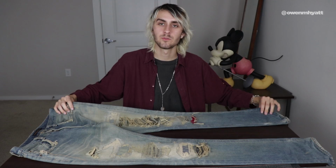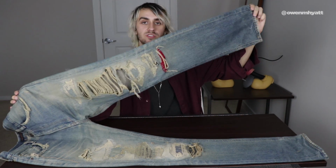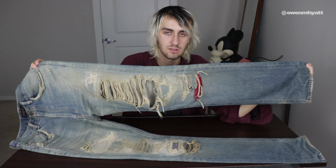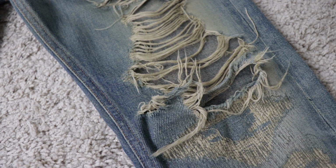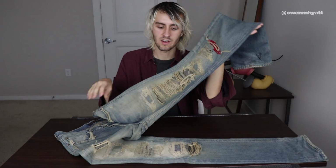But some of the key things to remember about this pair, which is the skinnier fit, is that it obviously has a much more tapered leg. As you can see, it's kind of thin. And the easy way to tell if it's a skinny fit pair or a wide fit pair is by the distressing. Right here, it's going to have a lot of string that goes across the thigh-ish knee area. It's hard to describe, but you know what I'm talking about. Right above the knee, we will have a lot of these strings.